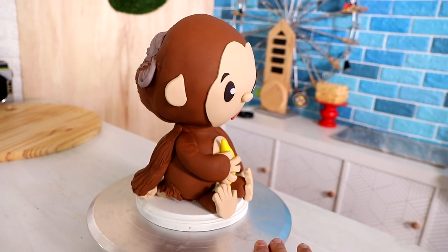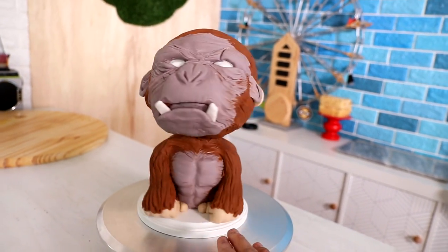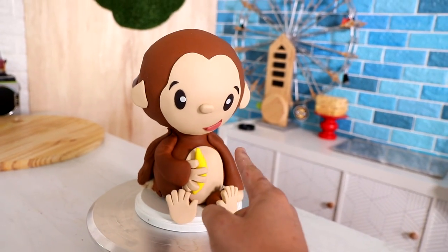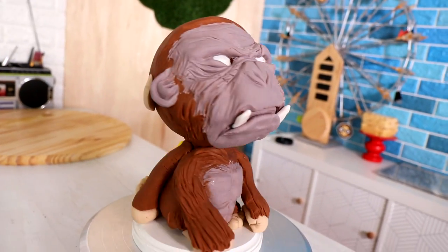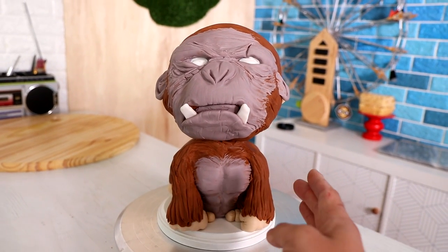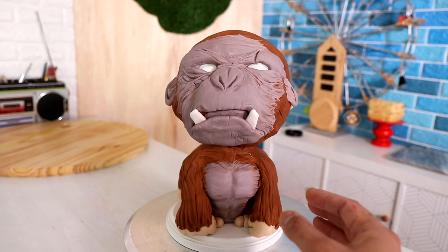So this is my cute and scary monkey cake. And I know it wasn't intentional, but that's Curious George. Now for the scary side, I kind of think he looks like the angry monkey from Family Guy. That's what I was going for.